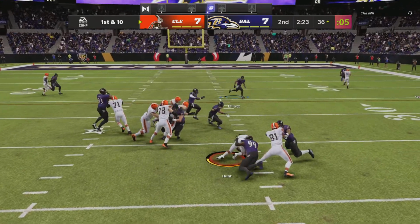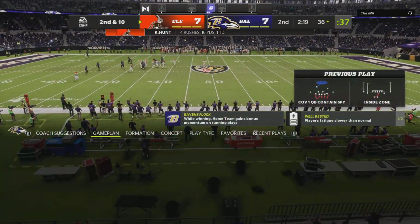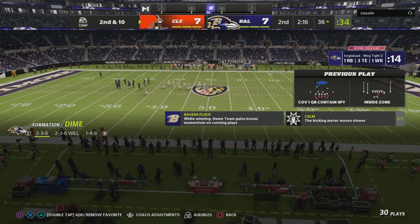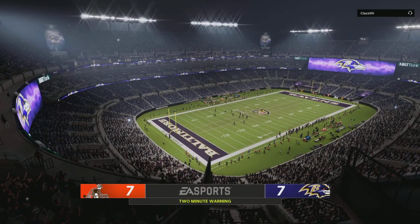On first down, they'll run with Hunt, looking for a seam but finding none. He'll get back to the line of scrimmage, and that's it. Adafe Owe there on the tackle. So after the run for no gain, here's 2nd and 10.